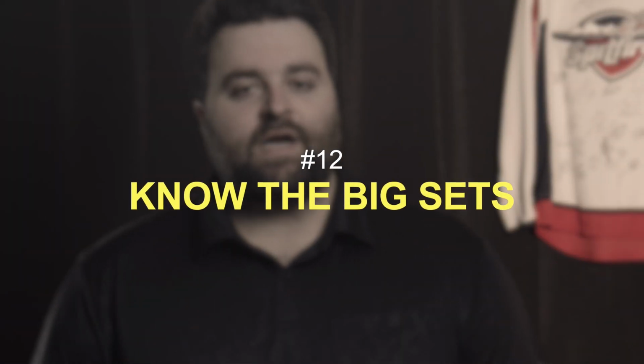Tip number 12, you want to know your sets. A lot like what I just talked about with basketball. Basketball goes well with Prism, Topps goes well with baseball, and hockey goes well with Upper Deck. That's going to be the Young Guns. So we'll have a couple examples here. We're going to do a basketball. That's going to be your Prism. That's what you're looking for for the most part in terms of an investment. It's not the only one, but it's somewhat of a golden rule.